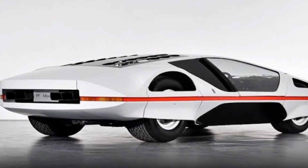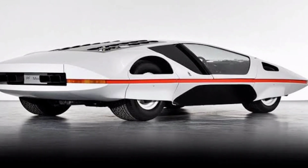The Peel P50 is a world record breaker. It is listed in the 2010 Guinness Book of World Records as the smallest production car ever made.